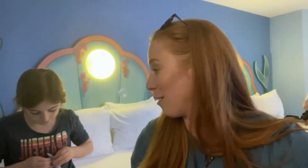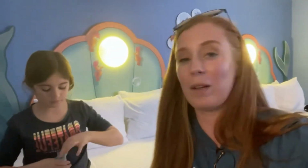Lovely. So we're gonna go and get settled in, and we'll take a tour around the resort later so you guys can see what Animation is all about. Again, if you have young kids, this is an over-the-top family-themed place. This one is a little bit pricier. It's more priced at a moderate resort, but it's newer and it's cleaner and it's just a lot of fun.